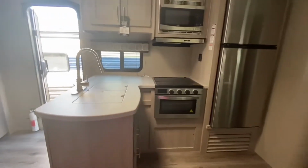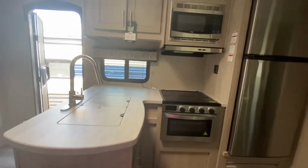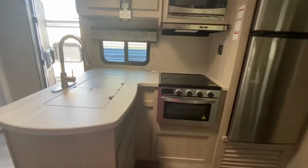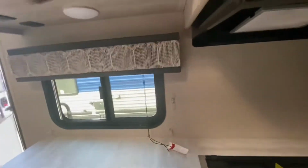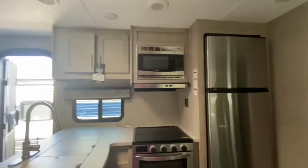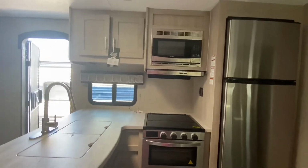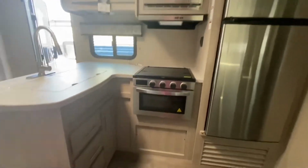So here at the kitchen, I think it has just enough space. It's not too much, it's not too little when it comes to small living. You do have a place that you can put a small coffee maker. And let's see, you have some cabinet space. Now, keep in mind that you are not going to get the same space in a travel trailer, but I could be wrong. But this one, we're not going to get the same space that we would in our fifth wheel. We will have to definitely downsize.